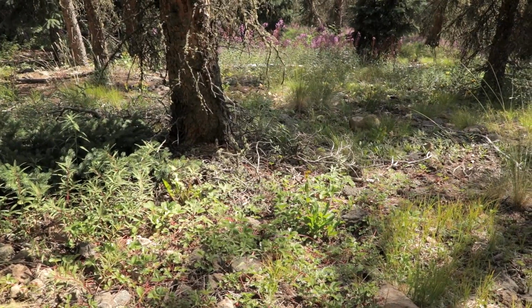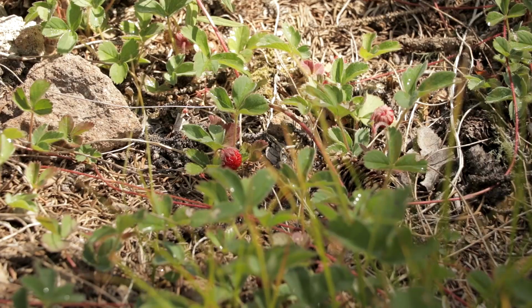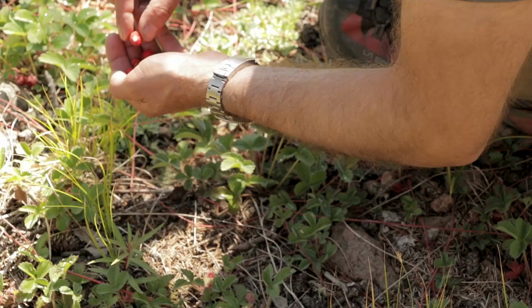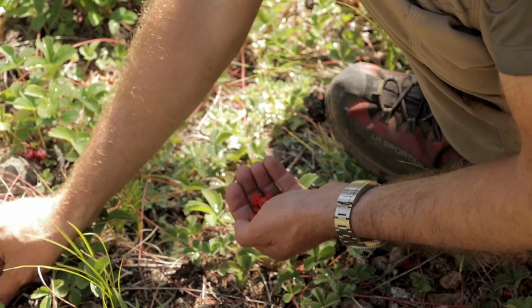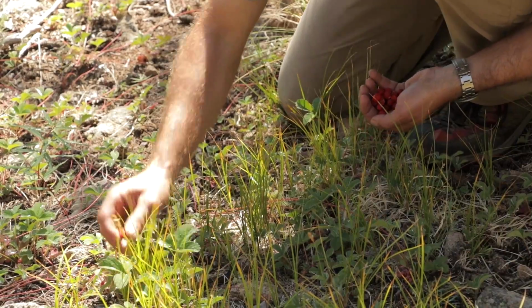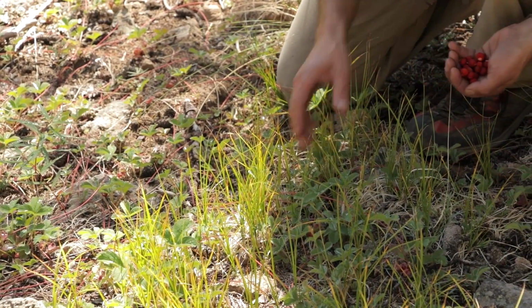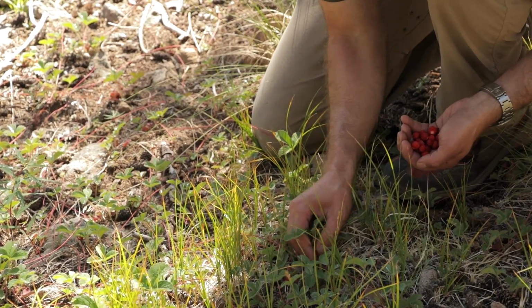Look what Lion found. Wild strawberries, Fragaria ovalis. I have looked for years and never found them actually with berries. This is exciting. Look at all these, oh my gosh. It is August 3rd. Apparently that is the right day to find strawberries.